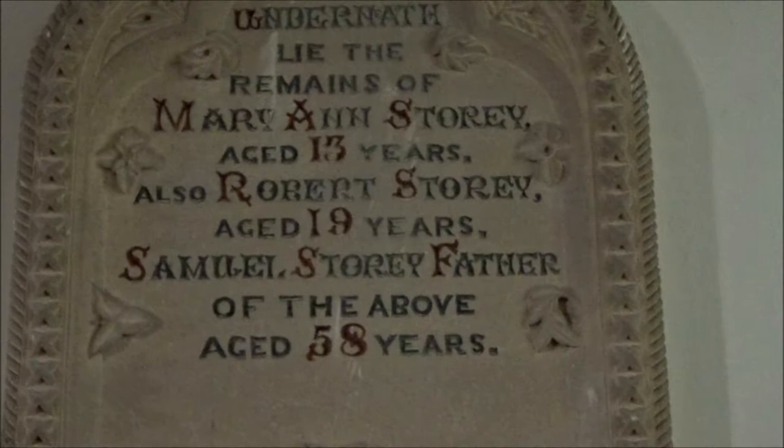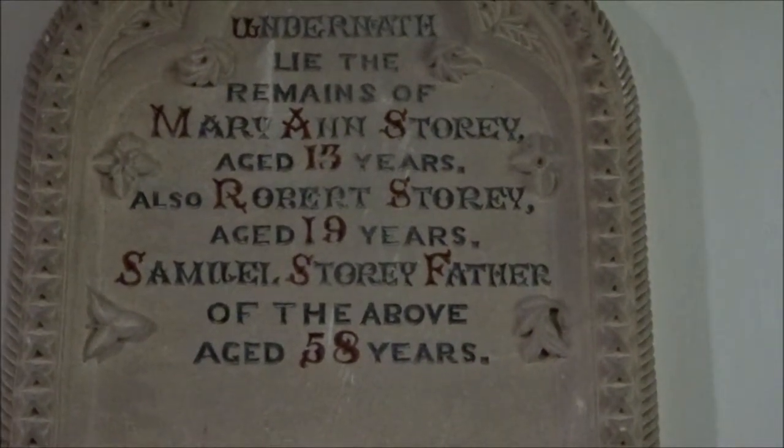The Alfred Jewell benefice. Underneath lie the remains of Mary Ann Story, age 13 years, also Robert Story, age 19, and Samuel Story, father of the above, age 58. I used to know some Storys when I was young. So it's not like a local name. Alfred Jewell Benefice, this church must be called then. Not far from Bridgewater. I'll go outside in a minute and do the graveyard and everything.